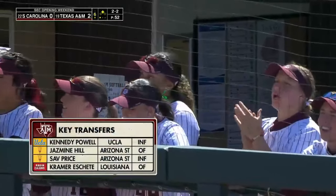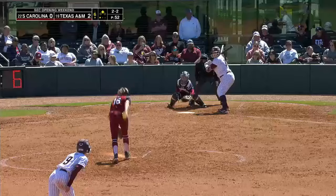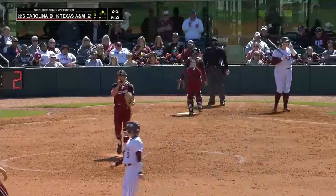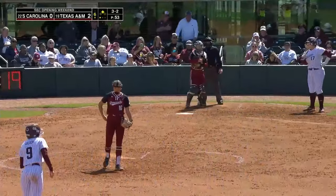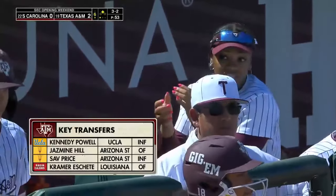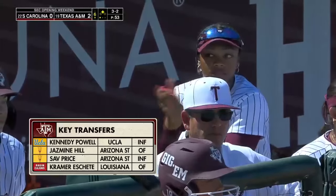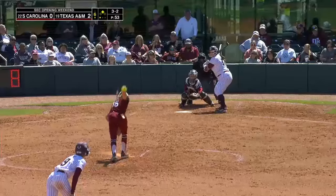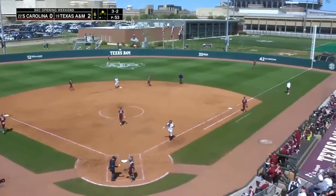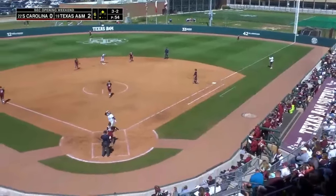Both these teams made it to a regional final last year. Here's who Texas A&M brought in to try to help them get over the hump. A couple from Arizona State that Tricia Ford was familiar with. Powell from UCLA. Both of these teams just bringing in so much experience from different conferences across the country to come into their programs this season. 3-2 over the backstop and into the stands.